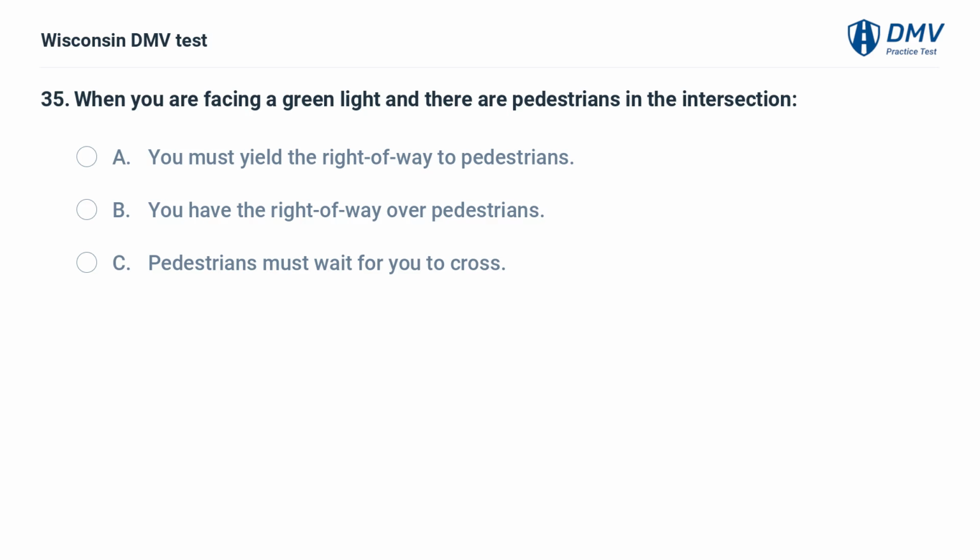When you are facing a green light and there are pedestrians in the intersection: A. You must yield the right of way to pedestrians. B. You have the right of way over pedestrians. C. Pedestrians must wait for you to cross.